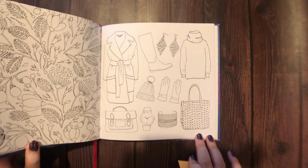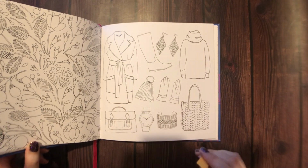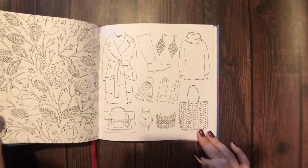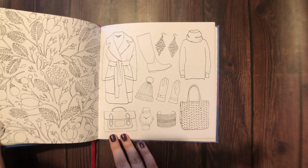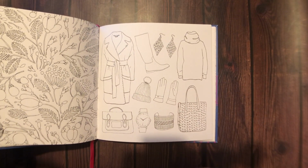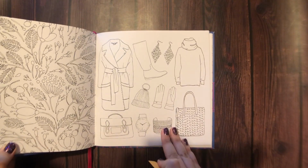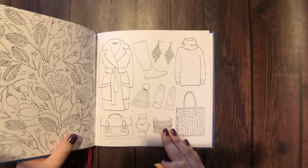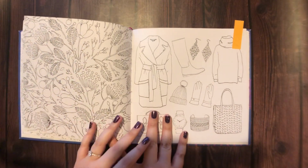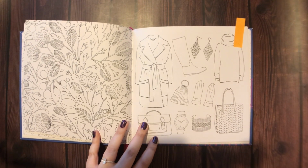Excuse my reach. And yeah, pretty basic stuff here. Got a trench coat, a sweater, some boots, all stuff that I'd probably wear, especially given that it's a blizzard now. So yeah, I'm looking forward to getting back into this book and trying something a little different than my usual coloring lately. So that is all she wrote.